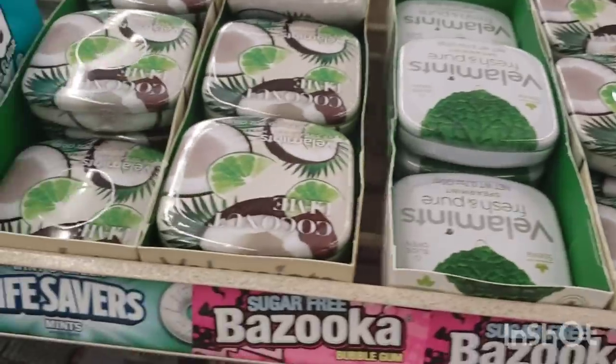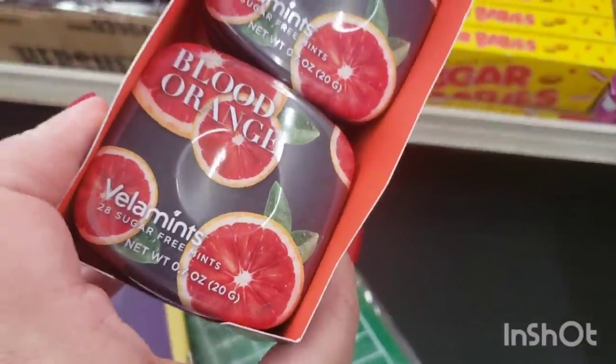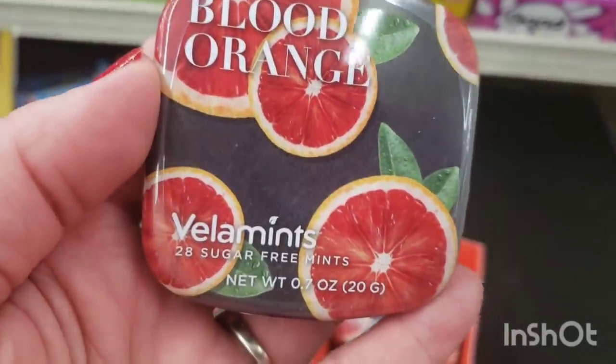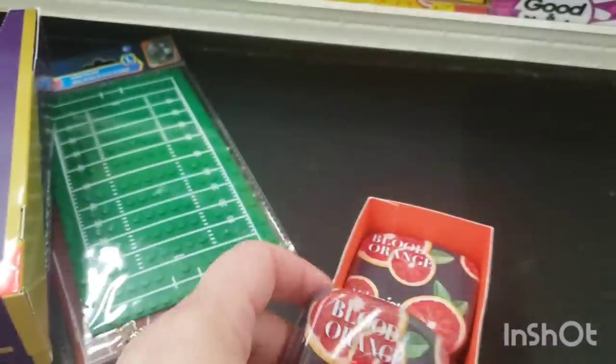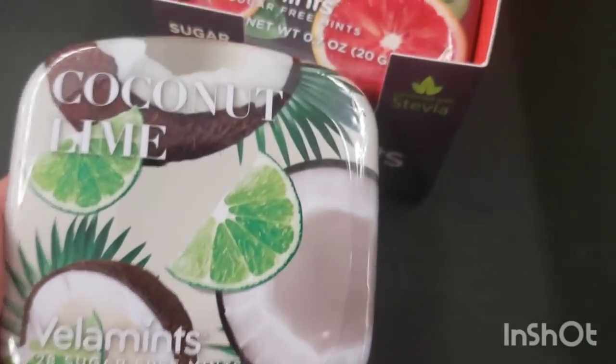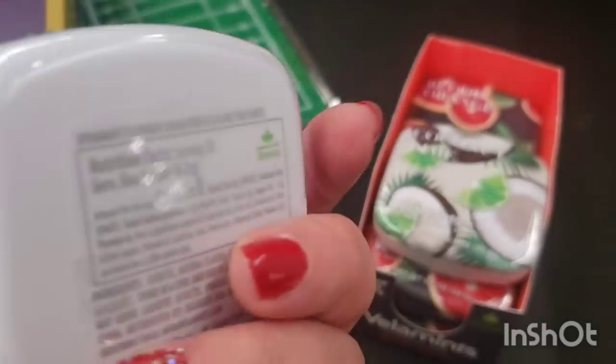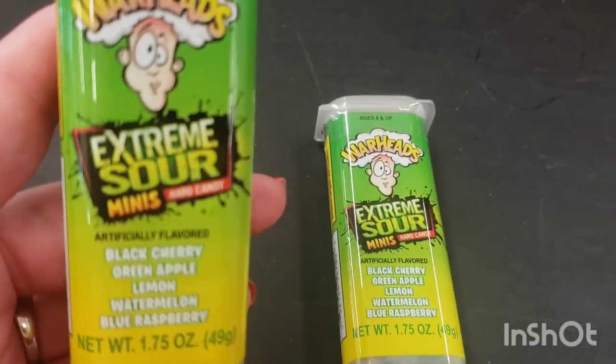So fresh they take your breath away is all I was thinking in my head. They're 80s commercial, but they come in new fancy flavors. Blood orange, which is kind of delicious looking. Coconut lime, which sounds delicious as well. And they have regular spearmint. Not sugar-free.